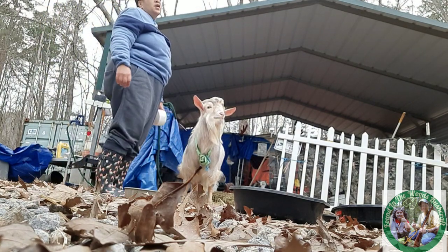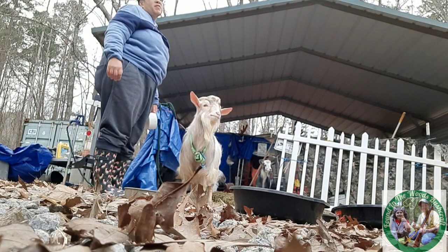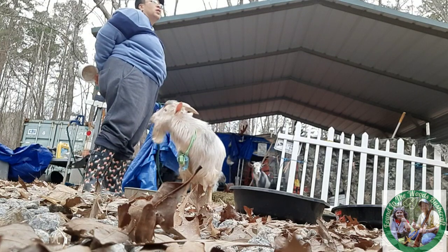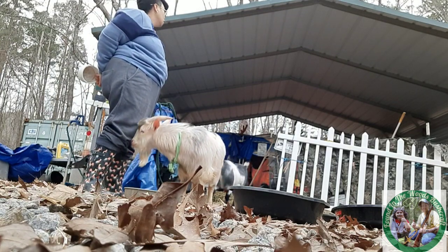Biscuit won't leave. If she doesn't leave, don't make her leave. I never make them leave. There's a reason they don't want to leave, and it's usually because they're in labor. So, I see Peppa down in there walking around.